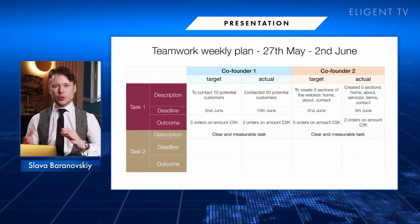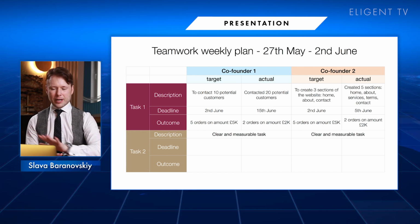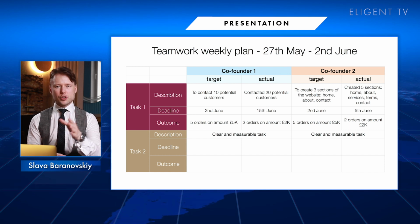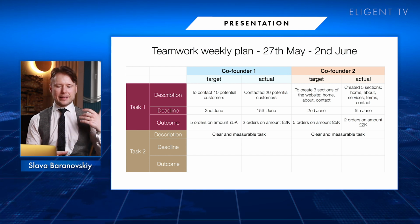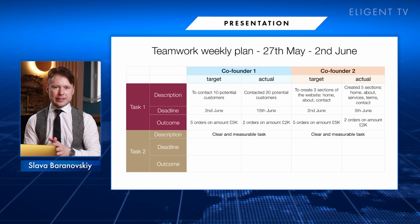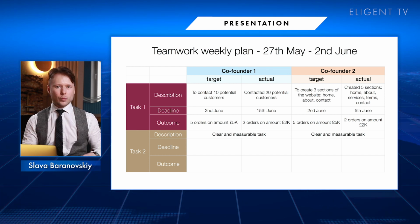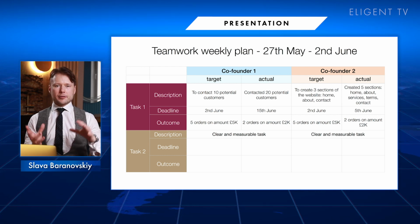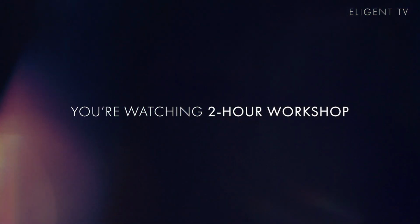I just would like to show you that table example, where you can very quickly create a spreadsheet and write down for each of your founders the list of tasks, including description, the deadline, and the outcome. You also can create the targets, and write down the actual outcome after it's been delivered. It's a very good approach to see what was developed, how it was delivered, and if it was on time or behind schedule. I highly advise you, in order to validate your teamwork, to create that spreadsheet.